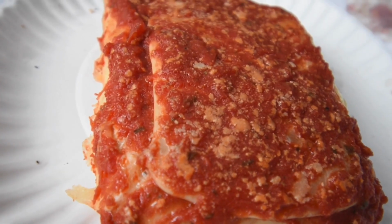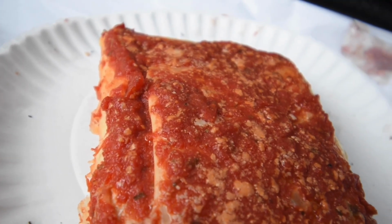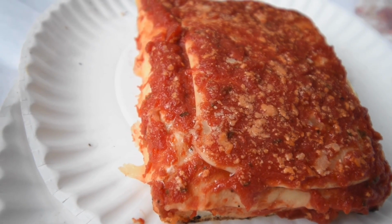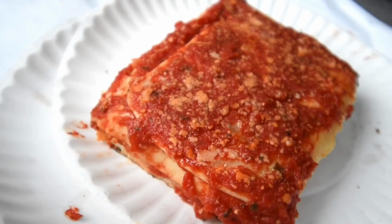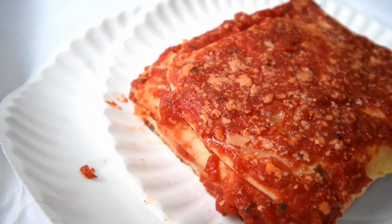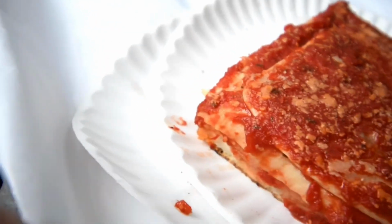Generous dusting of grated cheese, typical of the upside down L&B tradition. You want a nice carpet bombing of grated cheese on the pizza. And you got a nice salty kick from that grated Parm. His cheese was top notch. There's a lot of it on there, as you can see.